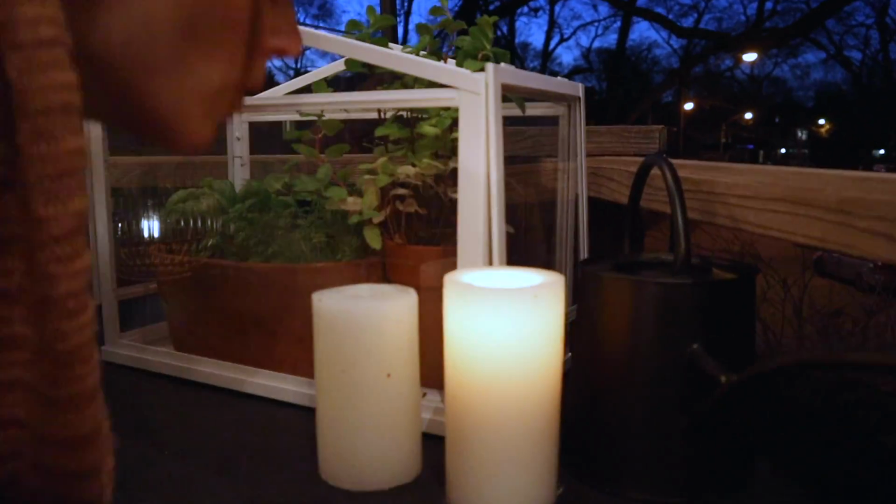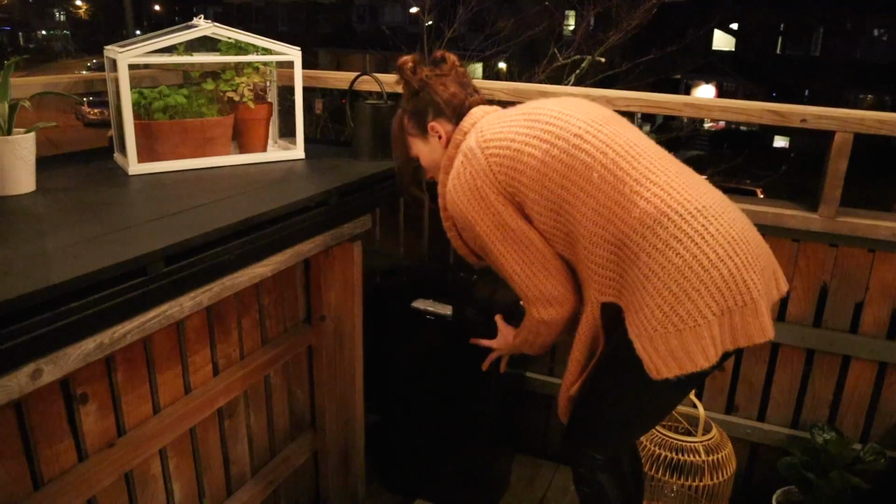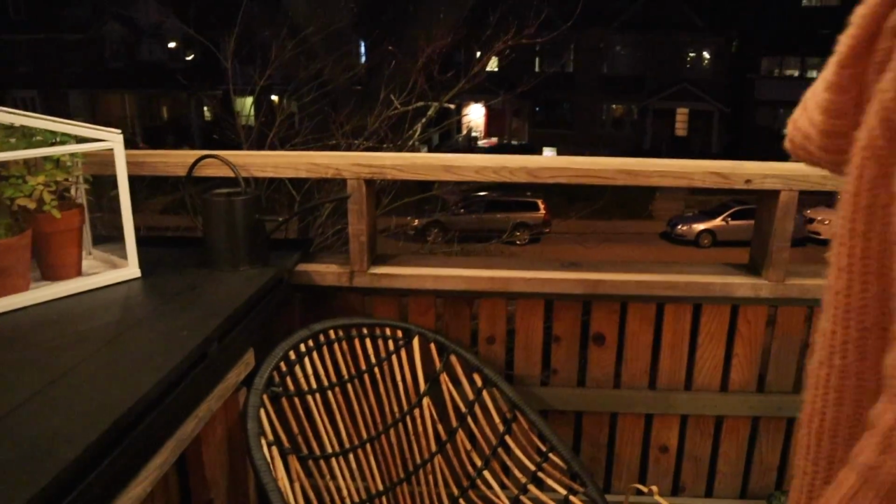And I know you guys are probably thinking, but Kelsey, what about the raccoons or when it's raining or cold and windy? Well, guess what? I got a solve for all of that. I have this garbage bin that's gonna act as a storage for some candles or extra pillows. That's how we raccoon proof.